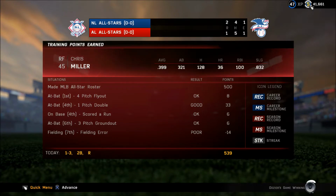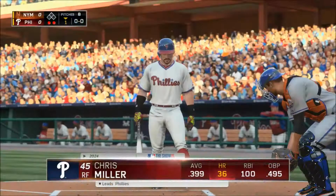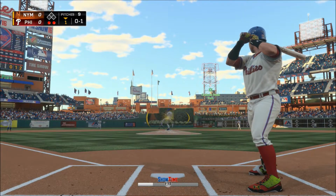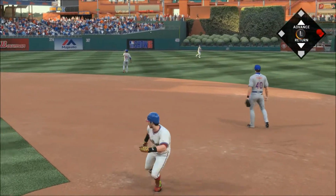Righty against righty. Soria to Dope. Time for baseball on the show from the bank. Citizens Bank Park in Philadelphia. Chris Miller. Cold strike, 0-1. Hit hard back up the middle. And the inning will continue as that's through for a two-out hit.